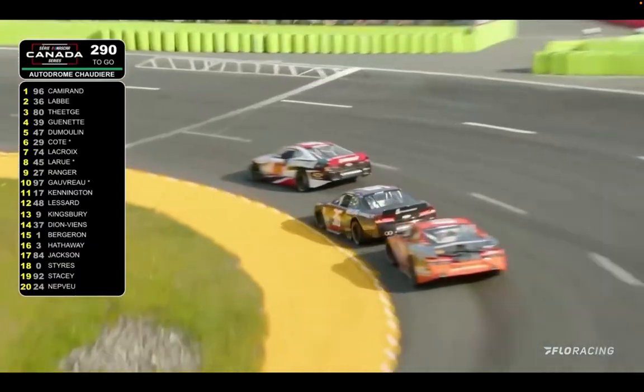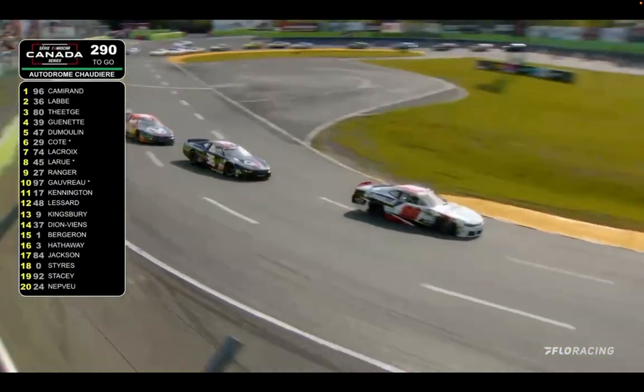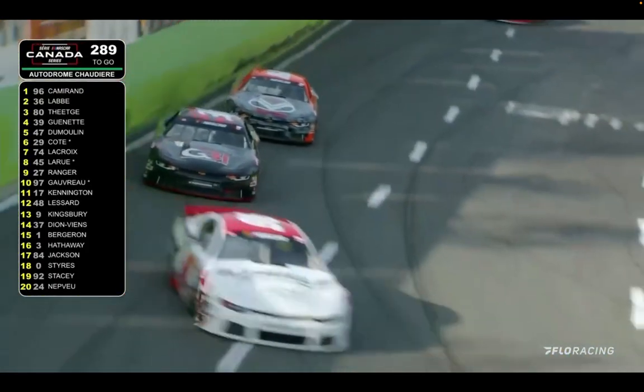Alex Gannett running pretty good in that 4th position right now with the Steckley team. You know, they certainly know the quick way around. They were the dominant car last year. Can they bring some of the magic to the Gannett 39?